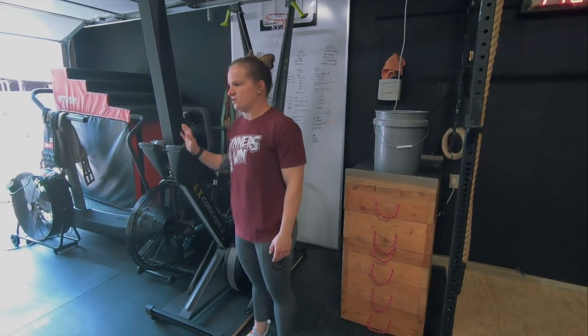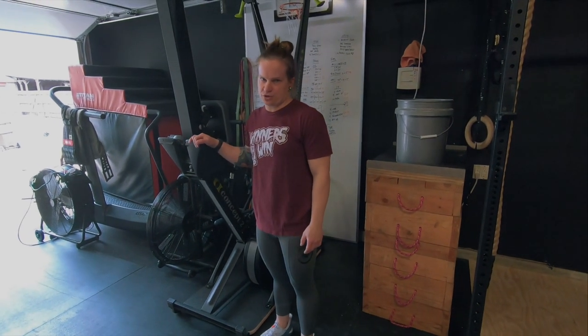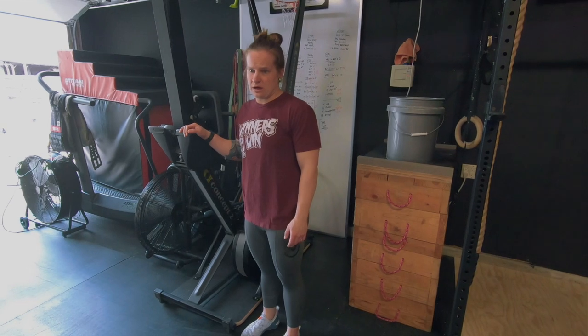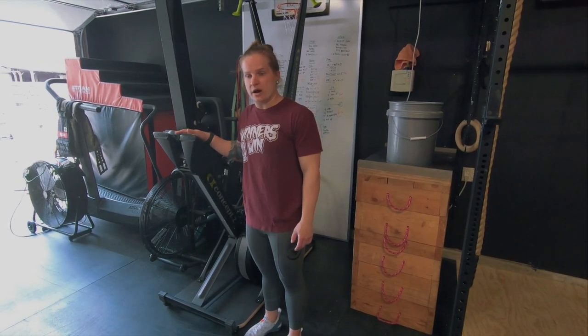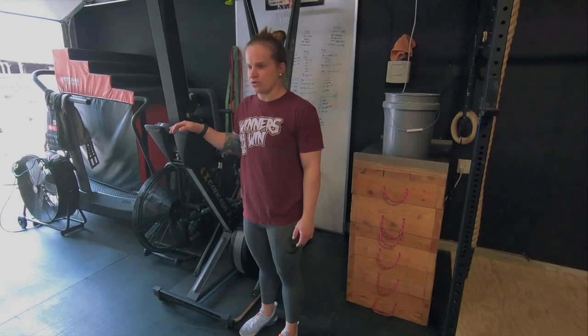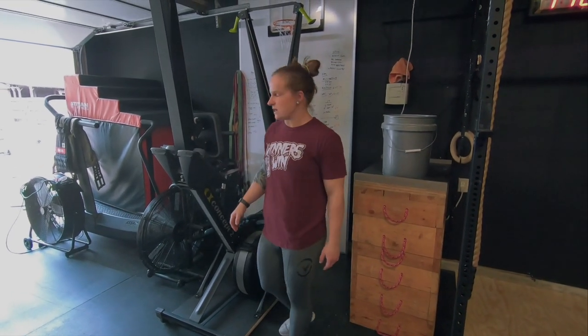Okay, so this was the rower that started our home gym. We got this on a deal. It was used in a competition, so we bought it. It was like $700, I think. Sounds right. Yeah, I know for a fact we got it because it was used in a competition. So we got it used for $700. I have no idea how many meters it has on it.